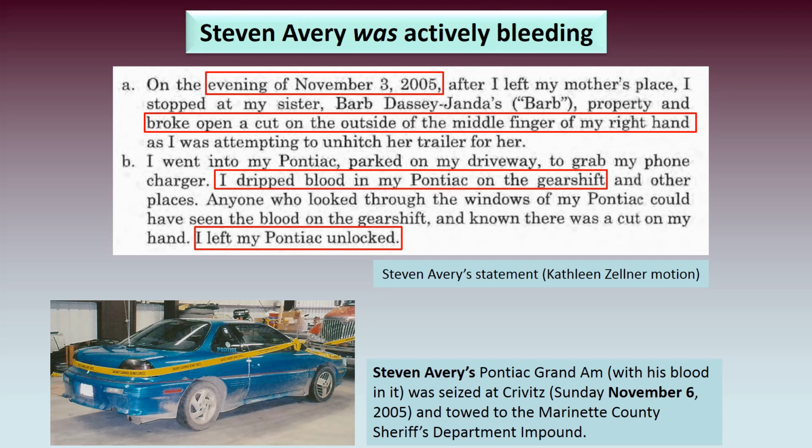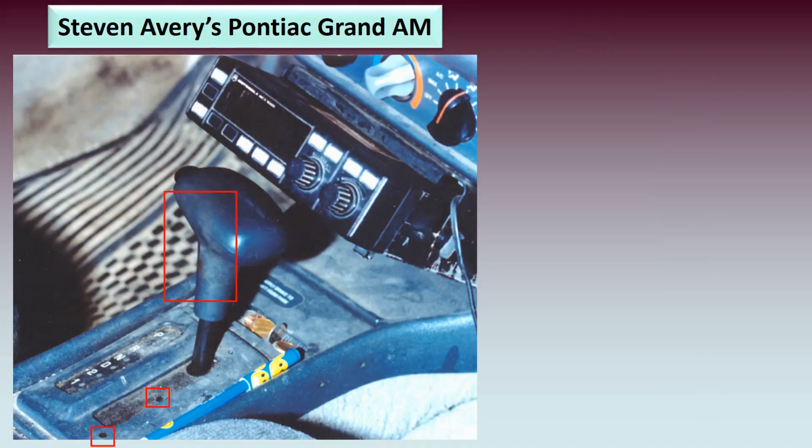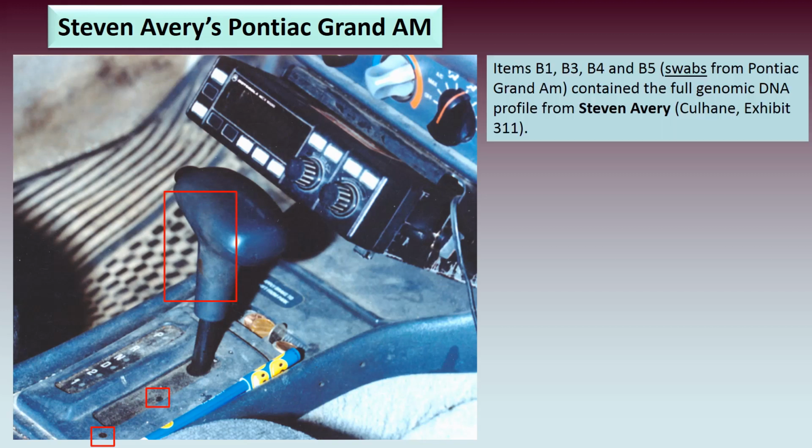And as you can see, Steven Avery's Pontiac Grand Am that had his blood in it was actually seized at Crivets on Sunday, November the 6th, and it was towed away to the Marinette County Sheriff's Department impound. So let's have a close look at the blood that was inside the Pontiac Grand Am. You can clearly see here in the squares the presence of blood, red blood deposited on the gear shift, the gear lever, and blood droplets on the console. Cherie Cohane had obtained swabs from the Pontiac Grand Am, items B1, B3, B4, and B5. When they were analysed, they contained the full genomic DNA profile from Steven Avery.